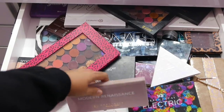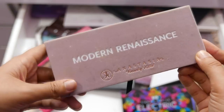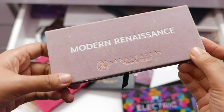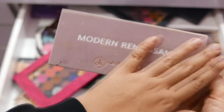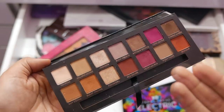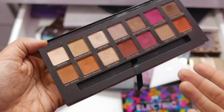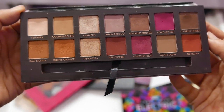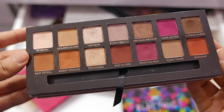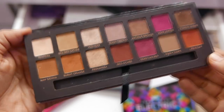So over here, I have my favourite palette, my all-time favourite palette, the Modern Renaissance palette from Anastasia Beverly Hills. Of course, me being a very efficient person, it's already all worn out. I mean, if you are into warm colours, warm cranberry, berry colours, do I need to say anymore? It's a little bit pricey, I think around $200, but if you ask me, I think it is definitely worth it. So yeah, I highly recommend this one.